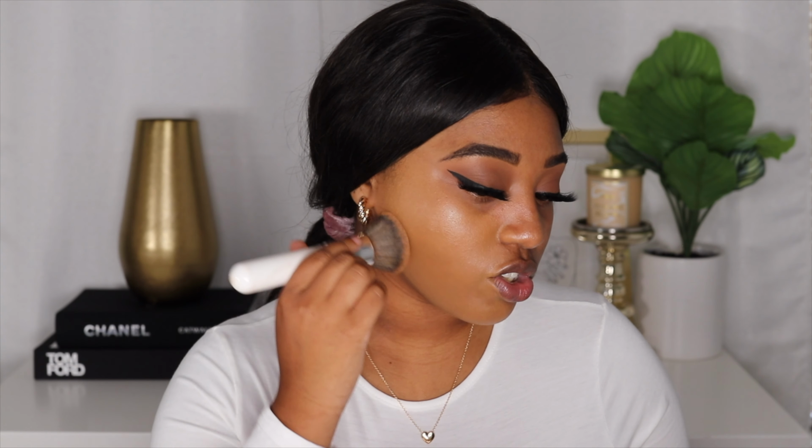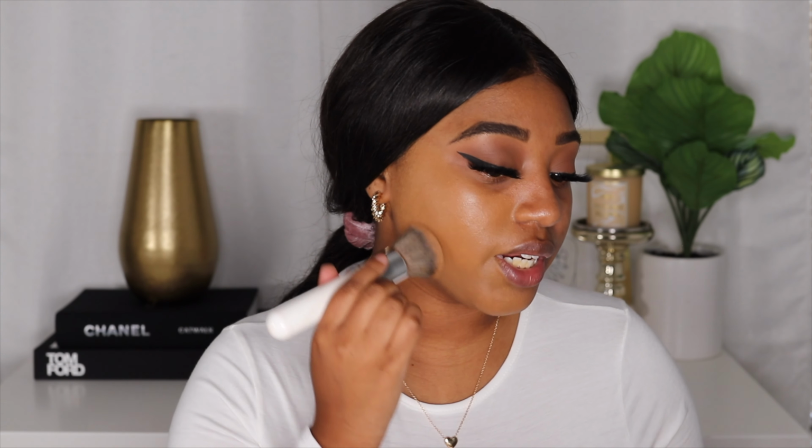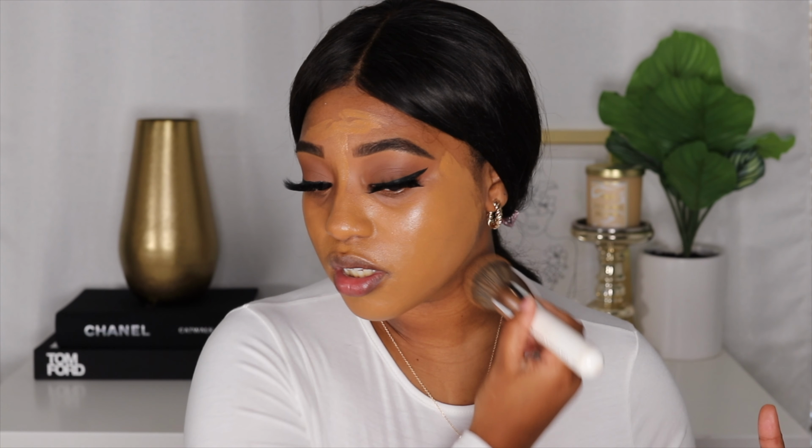Oh, that is actually really pretty, y'all. And you can kind of still see that glow from the primer underneath, which I really like. And it blended out so seamless. Like, I'm so impressed. Y'all, wow, this looks really good. I'm actually kind of shook. It looks like your skin, but better. We have the foundation on, and I'm pretty shook.